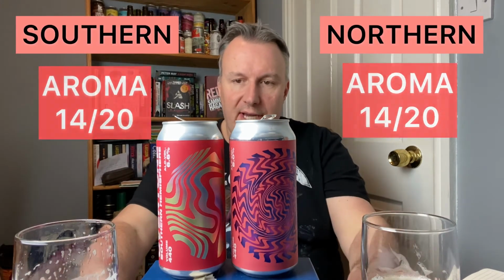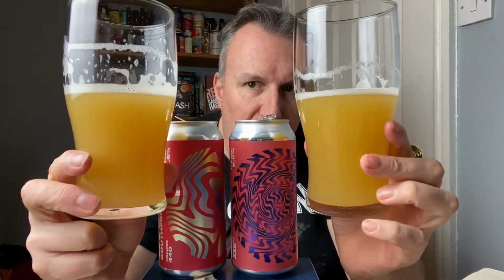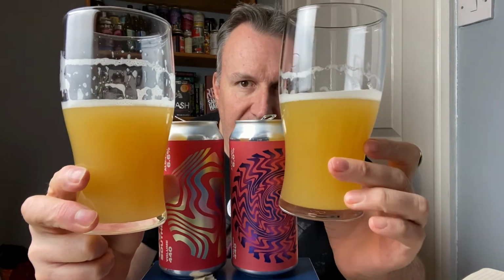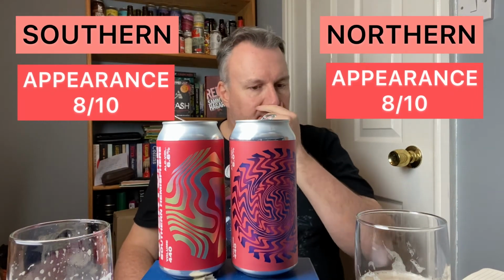Appearance, well, I think that this one, the Southern Hemisphere, has got a slightly more orangeness to it, but in terms of appearance, they look pretty similar really. And I don't think there's much you could change the points on that. So I'm giving them both 8 out of 10 for appearance.